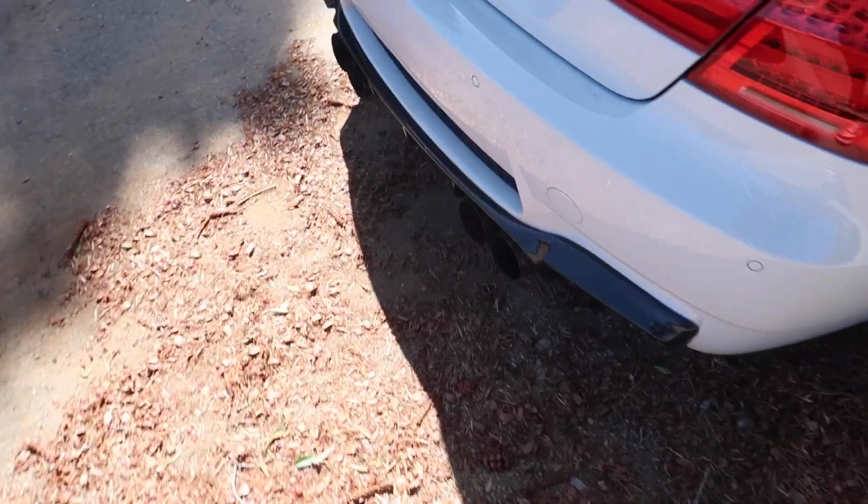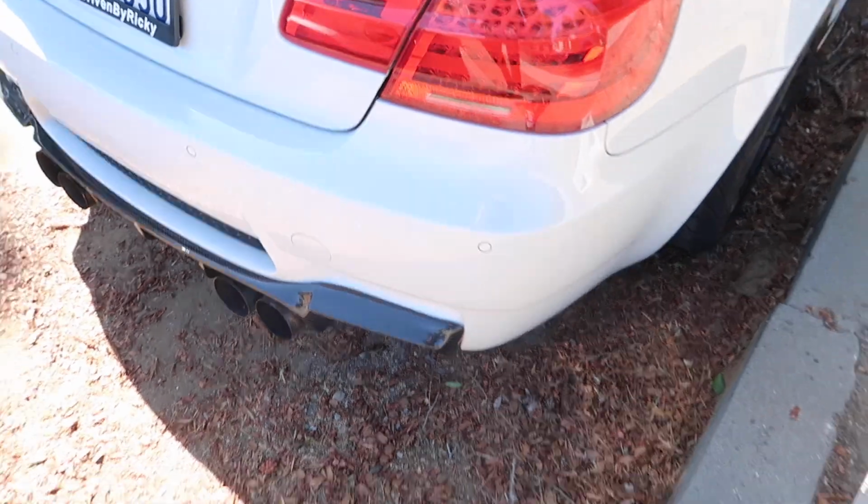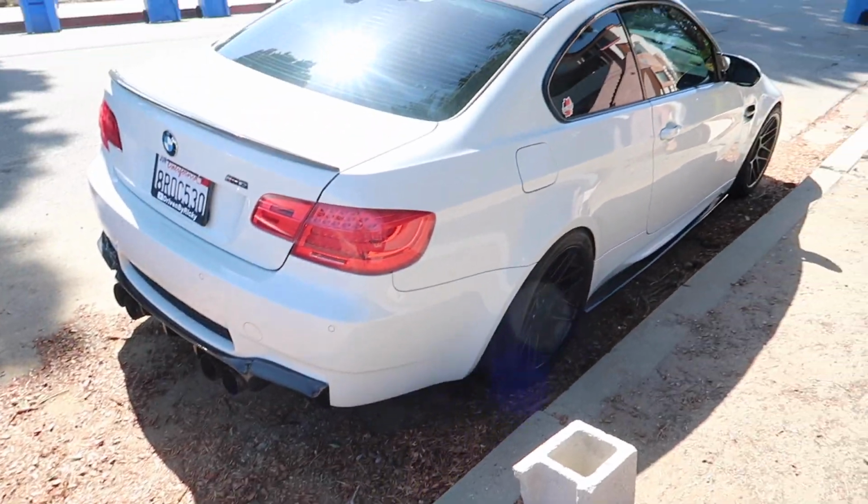All right, one more look at the GTS diffuser. Dang, it looks good, man. It looks so good. All right, back in my garage, it's empty because the M3 is parked down in the front. Obviously, you just saw that.